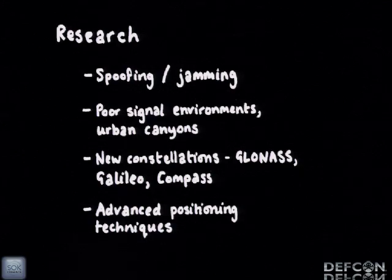There's been a lot of research into what's called multipath, which you tend to get in places like urban canyons. In a metropolitan area with very large buildings, you don't know exactly where the signal is coming from. It could be coming from the satellite or bouncing off something.